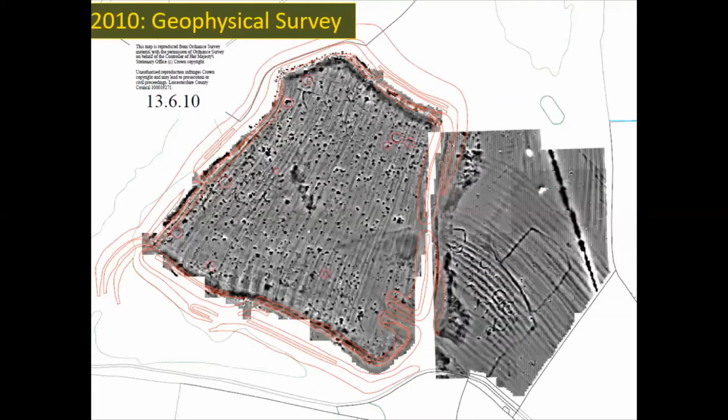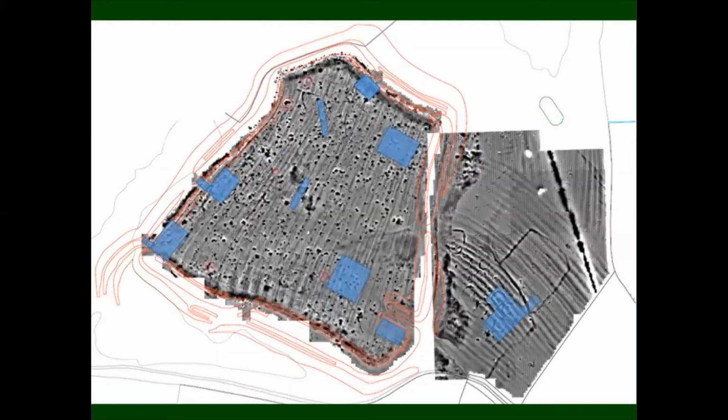Now, in a 5-year project, this is a massive site. We wouldn't be able to get anywhere near excavating all of it, and we wouldn't want to. I mean, we're there to sample certain areas and leave some for future researchers. But the geophysics was very useful in terms of helping us to identify certain areas that we wanted to excavate. And the idea behind this was that we wanted to excavate in as many different parts of the hill fort as we possibly could, to give ourselves a nice geographical spread across the monument, but also to look at a range of different features.